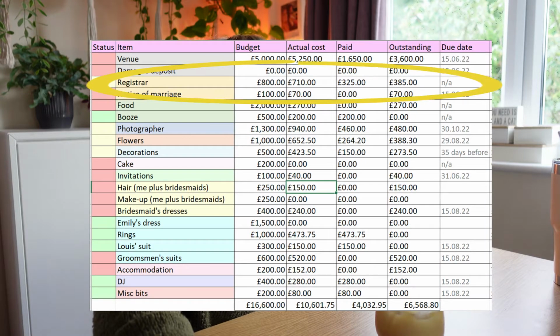Registrar, so this is a cost that I didn't really expect would be this much. It's £710. I think it's normally £630, but we had to change our arrangements once or twice because of things like COVID and the baby. That's not something you can really save money on. I would say that obviously the cheapest way to get married is to get married at a registry office. It's much cheaper, so the cost of doing that is something like £300, and obviously that's your venue cost as well then.